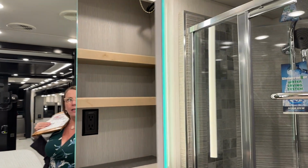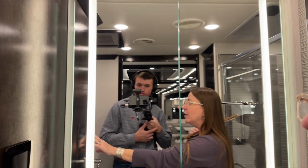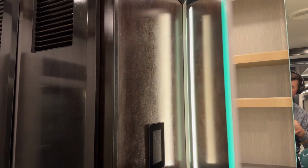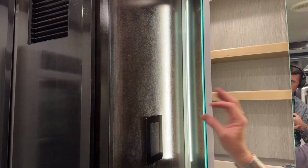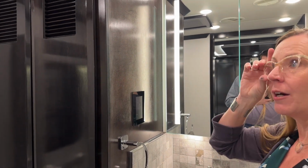Now you'll notice that when I open this up, this is white, right? So we've got some white cabinetry here, and then over here on the left I've got some sable. That's right, so this is the new Summit interior. So this white cabinetry is considered Summit. This is our traditional sable, and we have got a two-tone cabinetry interior in the Supreme Aire.